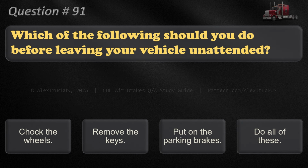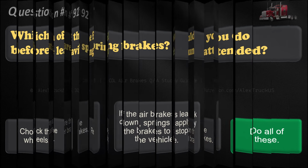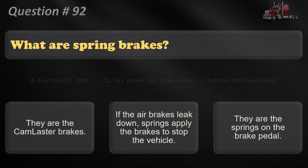Question 91. Which of the following should you do before leaving your vehicle unattended? Chock the wheels. Remove the keys. Put on the parking brakes. Do all of these. The correct answer is do all of these. Question 92. What are spring brakes? They are the camlaster brakes. If the air brakes leak down, springs apply the brakes to stop the vehicle. They are the springs on the brake pedal. The correct answer is if the air brakes leak down, springs apply the brakes to stop the vehicle.